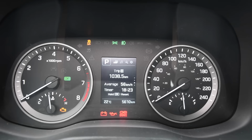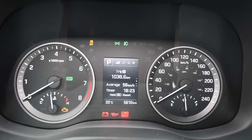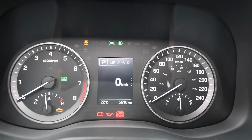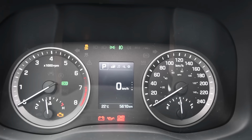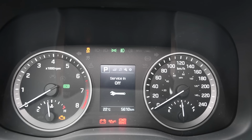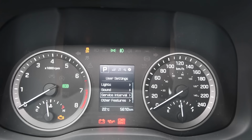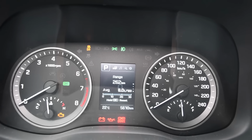You can switch through to trip A and B. This was reset actually just after we started, so we're about 1,100 kilometers in. You've got your current speed, which is 0, and then if you push the little menu button, it switches through so you can see what you're listening to. Your service, which is off on this one, and then you can go through settings. We're not going to go through them all, but you have an idea of what's there.